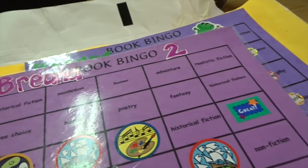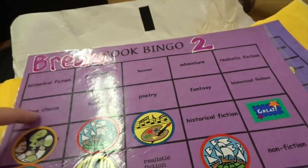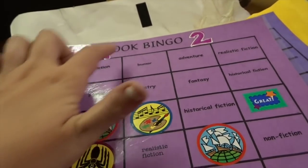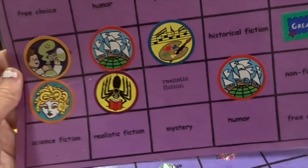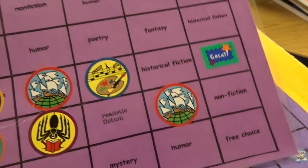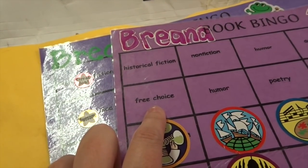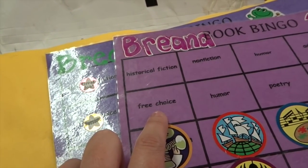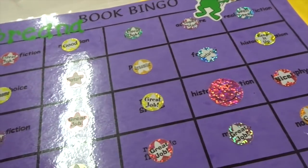Interesting, she did not have a free space, but I'm gonna do a free space. But there's 1, 2, 3, 4, 5, 1, 2, 3, 4, 5. 5 by 5, so there's 25 books. It's basically the same things over and over and over again. Oh, she has a free choice space. That's interesting. Maybe I should make the middle one a free choice.